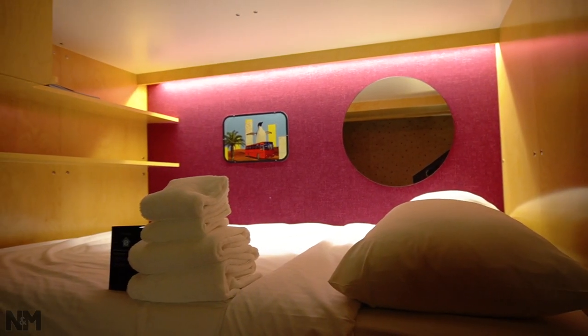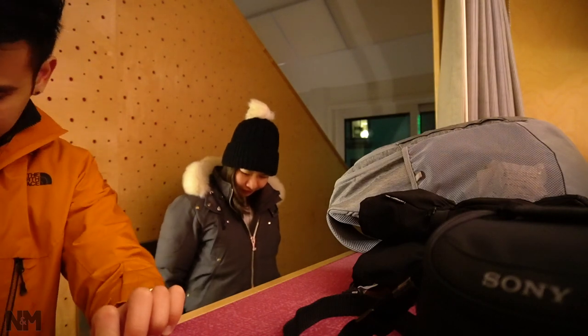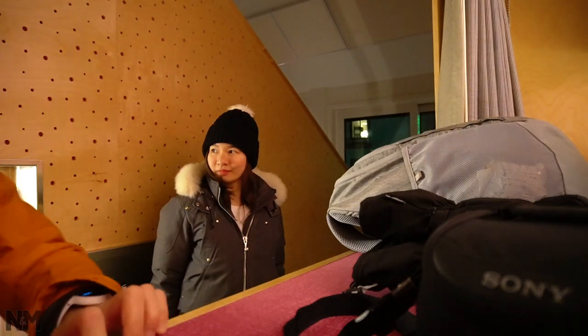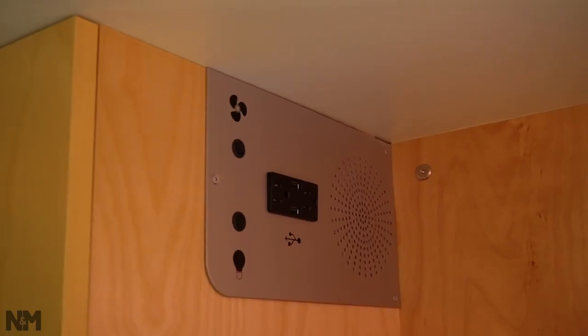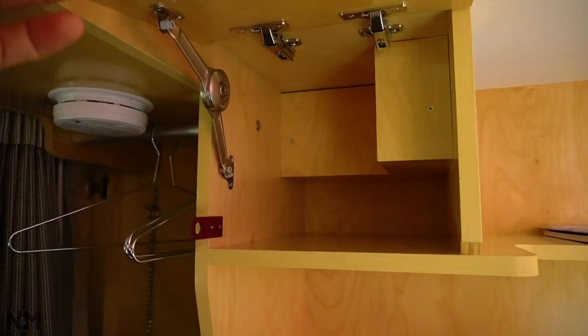As soon as we entered, the lights were already on. Our towels and linens were already prepared. If you forget anything like earbuds, or if you want an extra duvet, they can give it to you. So it's quite spacious, even if it's just a pod, you know? Another thing to note is they have a security cubbyhole, but you need to bring your own padlock.